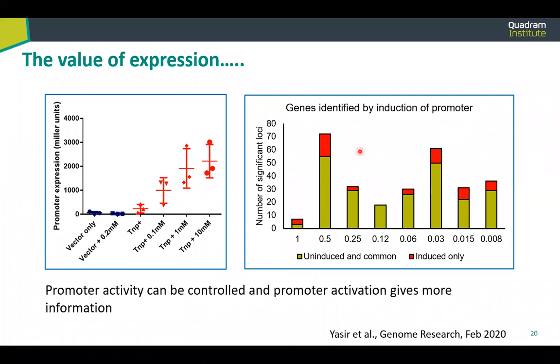And again, just to show that our ability to change expression is important: on the left-hand panel of this figure, we have the amount of expression that comes from the promoter we used in this particular experiment. You can change different promoters for different organisms and different needs. You can see that you have some vector controls where you get no expression. Then when you add induction, and in this case IPTG was our inducer, a little bit of IPTG gives you a little bit of induction, and then more gives you more. So you can not just turn it on or off, you can stratify how much expression you want. It depends what you're aiming for, whether that's an important thing for you to do.